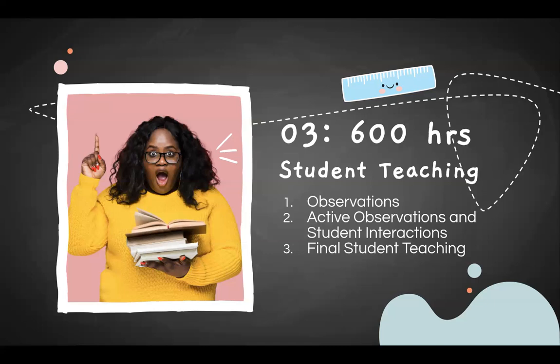You'll be there with the mentor teacher, basically just breathing in the methods and the strategies that your mentor teacher uses to control the classroom and to instruct the classroom. During your final student teaching phase, you will be finishing up your Cal TPA cycles, and you will be doing a lot more extensive whole class instruction.